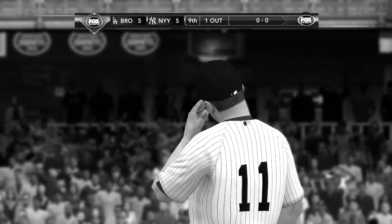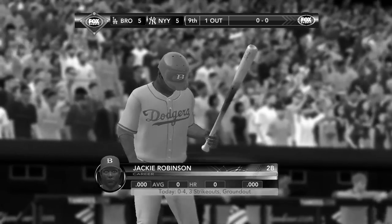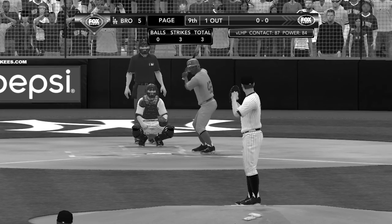Robinson into the batter's box. And he is batting here late in the game in a crucial spot. Well, you've got a base runner. You don't know if you're going to get another opportunity. The game may be on the line right here. This is the chance at a game-winning RBI.